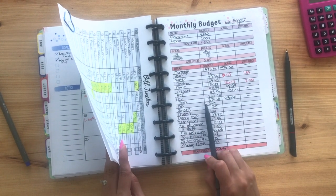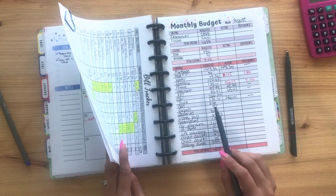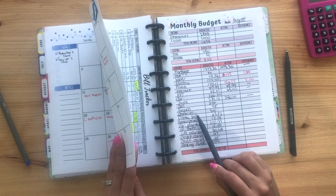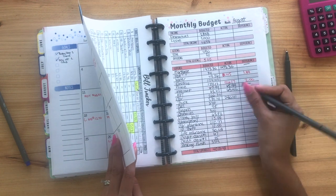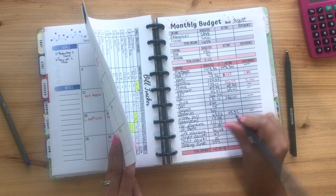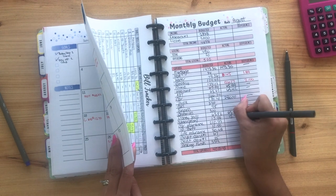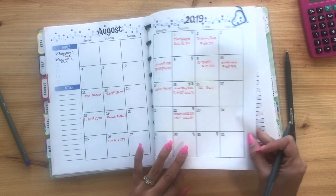And now this gas, we are still going through the month, so this is both of our gas money. We haven't figured out that yet. And groceries, we're still waiting on that. Disney passes, that did come out, $63.52. Our subscriptions did come out. This is Netflix and iTunes.